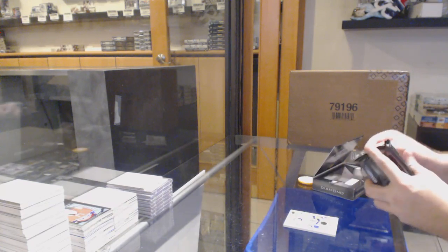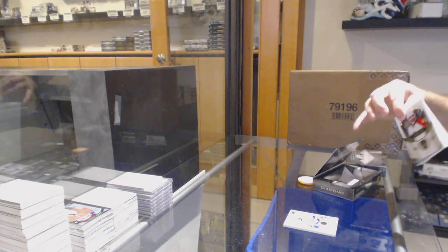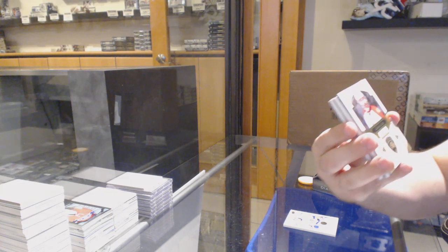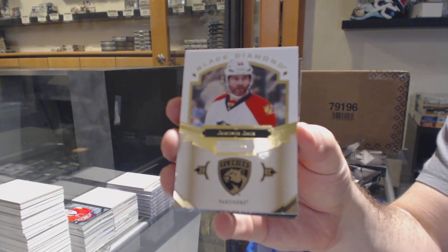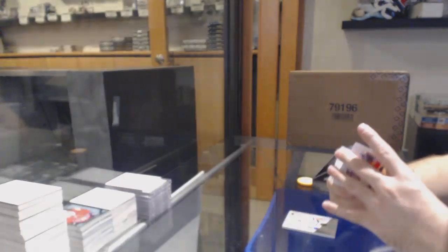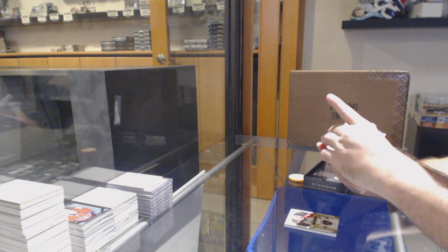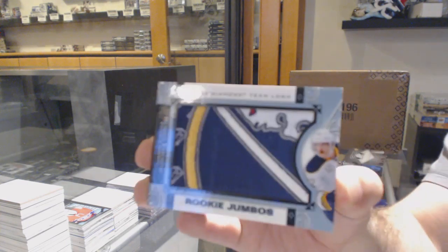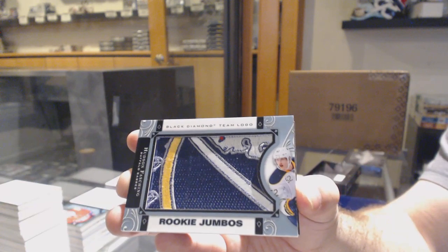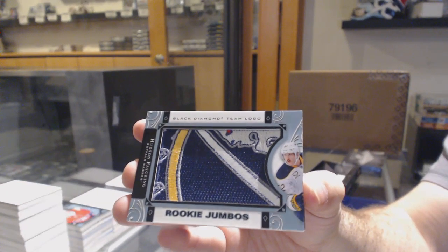Literally the first card I get is an Islander. It is an Islanders night. For the Panthers, 249, Jaromir Jagr. For the Buffalo Sabres, we've got a rookie team logo jumbos, Hudson Fashing.